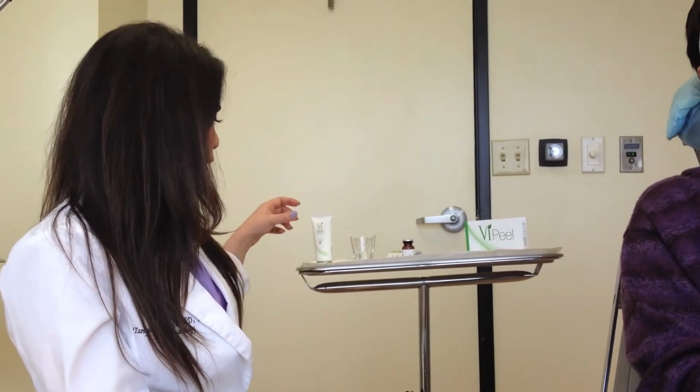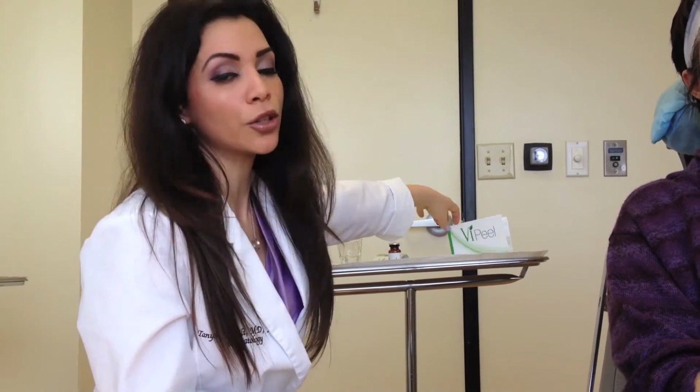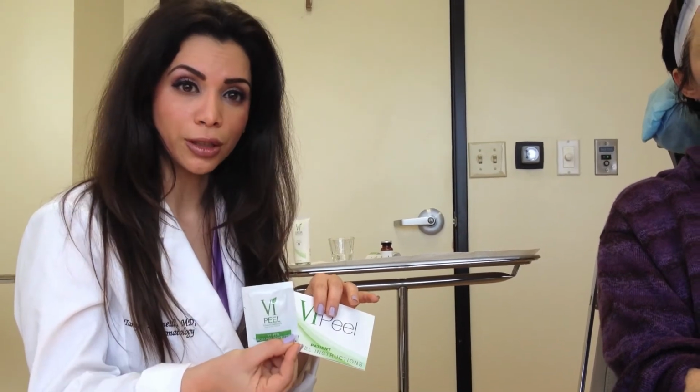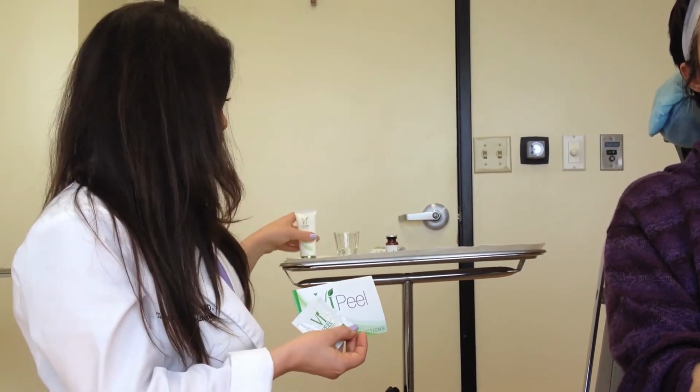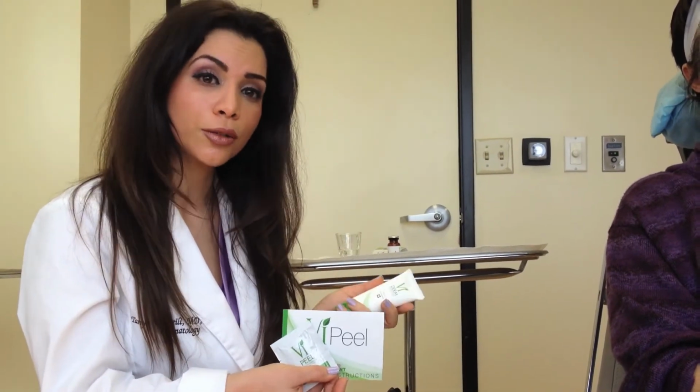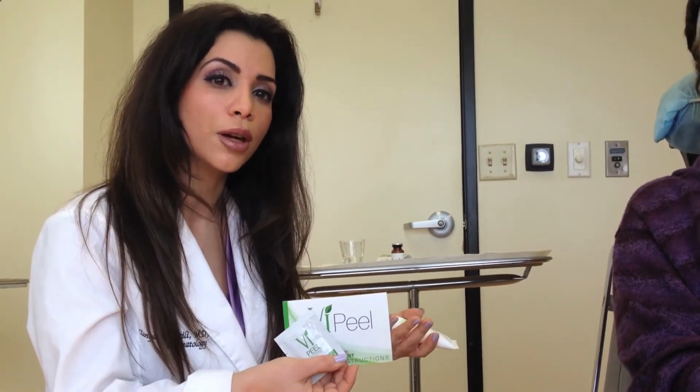We prep the skin, we put the peel on, and the patient will take home a series of instructions as to how to maintain the skin, a little towelette that delivers extra medication that's also prescription strength over the next 2 days, as well as some products to be able to take care of the skin while undergoing the chemical treatment. It's actually quite safe.